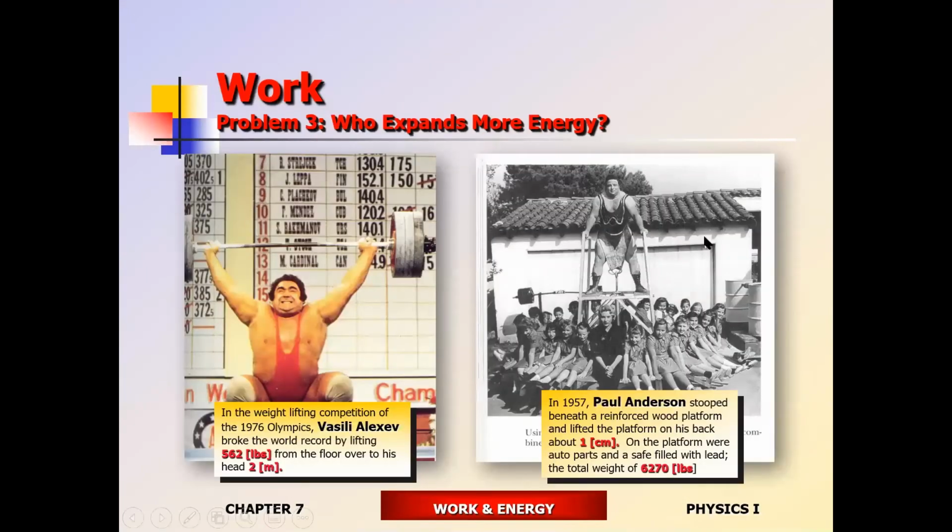This is going to be 17.5 times more difficult than this one is. Hence the reason why this is an Olympic sport and this one is a free sideshow. All right, so the question is why? That's what we need to focus on. This is 600 pounds. This is 6,000 pounds, give and take.